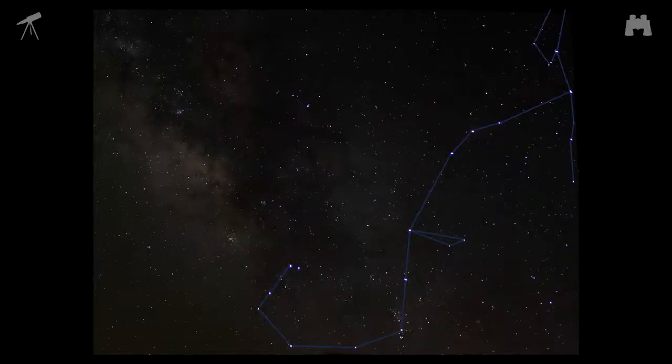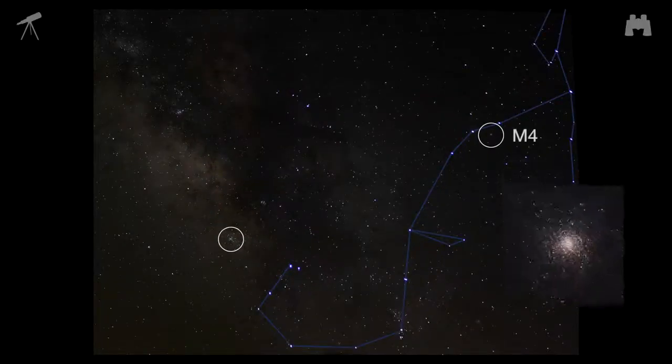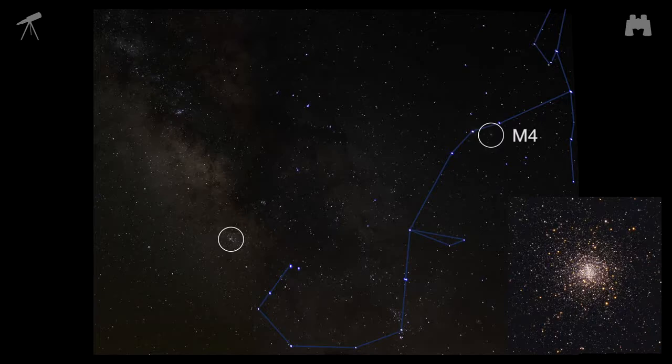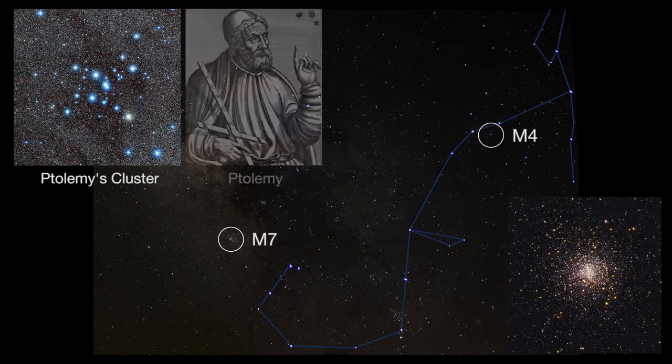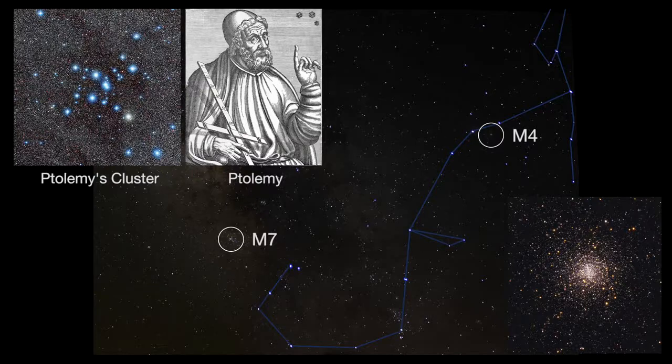Through binoculars or telescopes, you'll be able to spot two pretty star clusters, a compact or globular cluster, M4, and an open cluster, M7. M7 is known as Ptolemy's cluster. It was observed and cataloged by Greek-Egyptian astronomer Ptolemy in the 1st century.